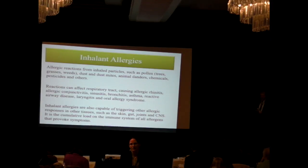Inhalant allergies refers, obviously, to anything that you're breathing in. Of course, this can be pollen, tree, grass, weed, dust and dust mite, animal danders, chemicals, pesticides, anything that's coming in through your respiratory tract, through your eyeballs, all of that kind of stuff. And the reactions themselves, as you can imagine, are going to affect your respiratory tract. So you're going to get the runny nose, the itchy eyes, the sinus infections, the bronchial infections, asthma, reactive airway disease, laryngitis, or oral allergy syndrome.